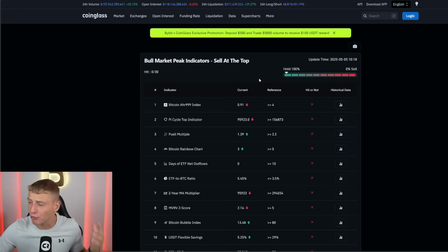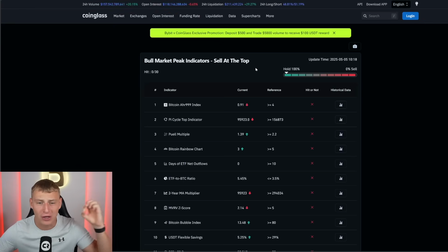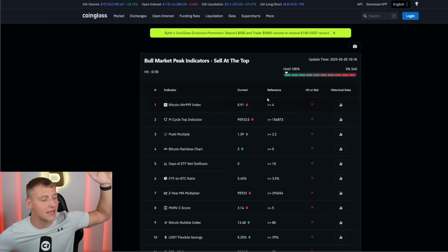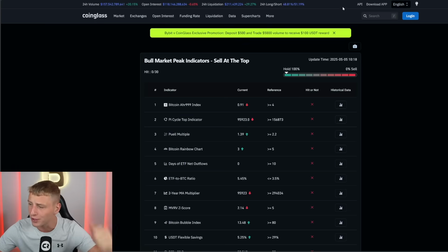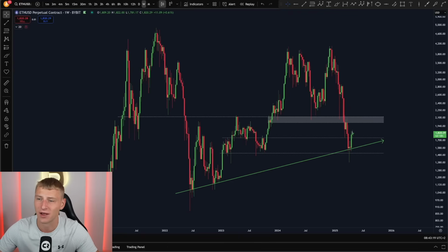And honestly, if we're looking at the bull market peak indicators, so far 0 out of 30 of these indicators have flashed and are right now telling us a story. The market top is not in yet. And whenever it is in, guys, you will be the first one to know, because then would be a great time to be scaling more aggressively out of the market. But right now, clearly, it is not that time of the year yet.